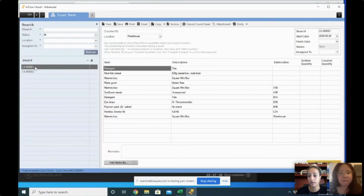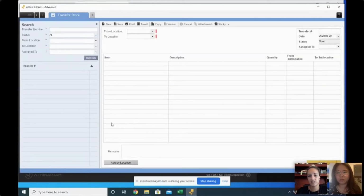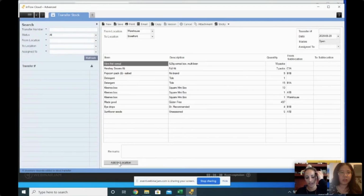And I'm hoping you can see some of the benefits now that this is split up. If I'm in the retail store, I can now do a count sheet for my location, which is way more useful. It just separates it out and makes it a bit easier. The same idea applies to all of the transfer systems. It's now a location-based activity, which makes sense. So transfer warehouse to storefront and add by location. This just showed me everything I have and what sublocation, and I can transfer as well.